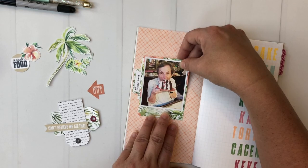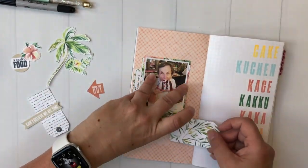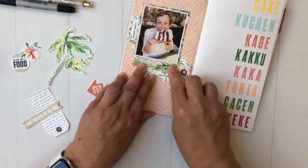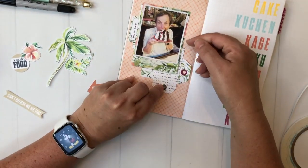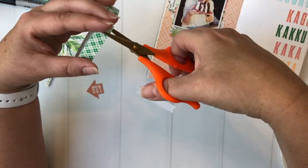I'm using score tape here, which I really like. It's very easy to use. It's double-sided adhesive that you can really easily lay down and peel. And then I'm just adding all my different bits and pieces in. I really like those tags. They're fun to use as tags, but also just as layering elements.